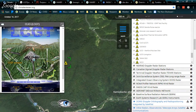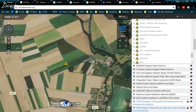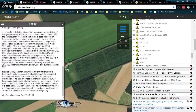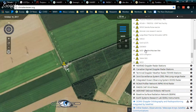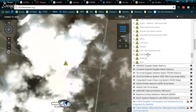LCGT. Gotta love that. And the next one is the Geo 600. This is a little baby one. It's tiny. There it is. But yeah, that's another gravitational wave detector there. Geo 600, located near Sarstedt, Germany. Beautiful. And the big one at Hanford Nuclear Site is called LIGO.